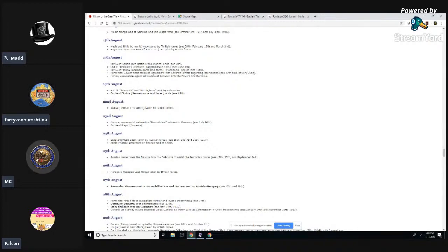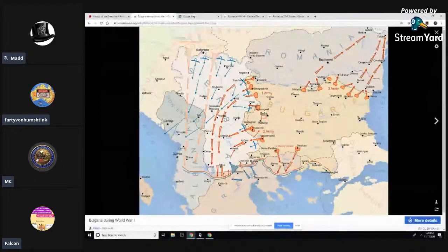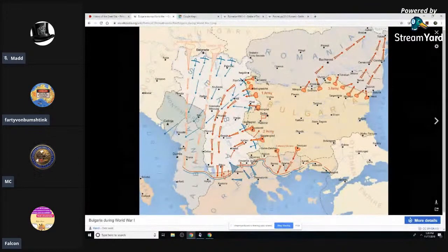Okay, the Russian forces crossed the Danube to assist the Romanian forces. And then you notice it's two days later that the Romanian government orders a mobilization and declares war. Now, they're at war with the Bulgarians, but they're not at war with the Austro-Hungarians. They're getting ready to go to war with the Austro-Hungarians. All right, now what are we talking about here? This is the Danube right here, this river. You can see it all the way up through here.